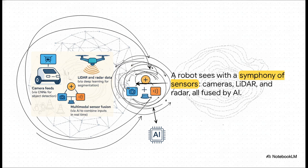It's not just using a camera, no way. It's using something called sensor fusion. So it's combining data from regular cameras for all the visual details, LiDAR, which uses lasers to build a super precise 3D map, and even radar, so it can see through stuff like rain or fog. The AI's job is to take all of that and weave it into one single perfect picture of the world.